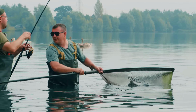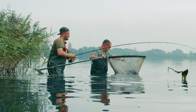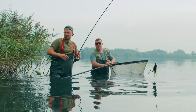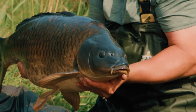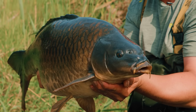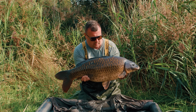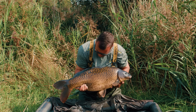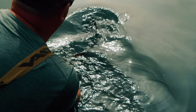Get it. In you go, mate. Yes. Get in there. Brother. Ooh, yeah, boy. So there we go, part of the double take with Loz. Beautiful mid 20 common, absolute perfect condition. Real cool scaling. Right, let's get it back. More bait out and see if we can get another one.